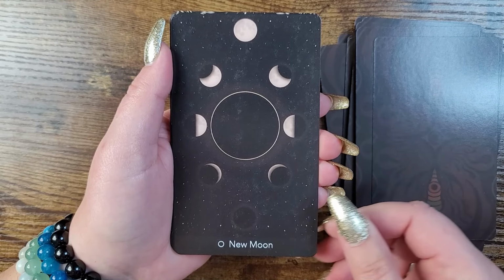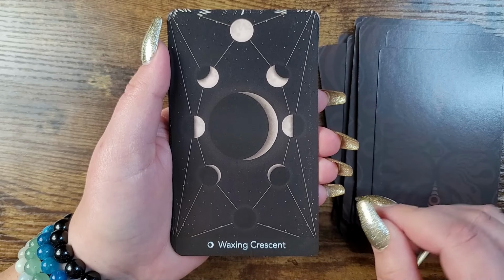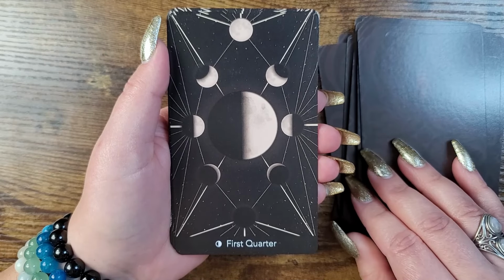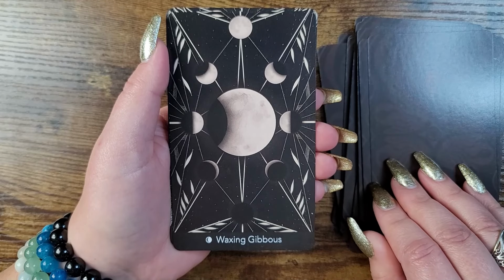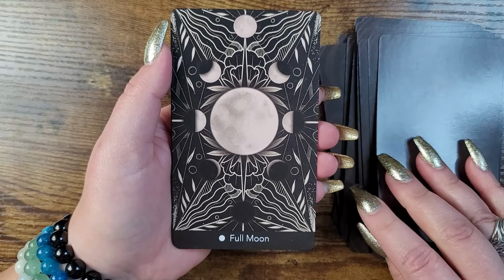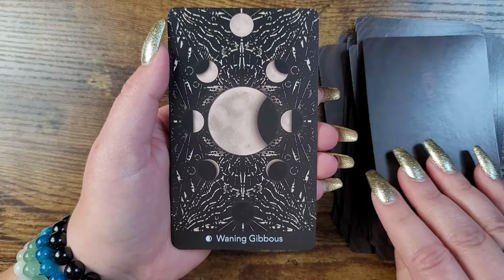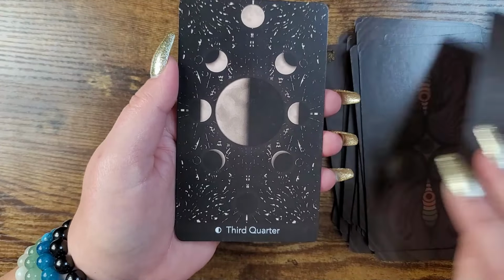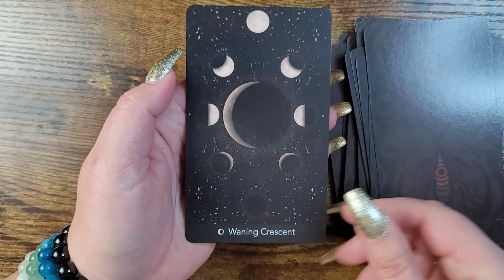and we have the new moon, waxing crescent, first quarter, waxing gibbous, full moon, waning gibbous, third quarter, and waning crescent.